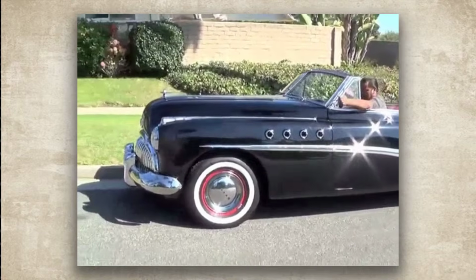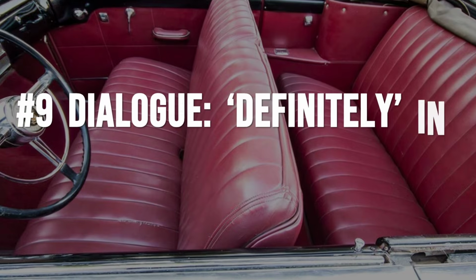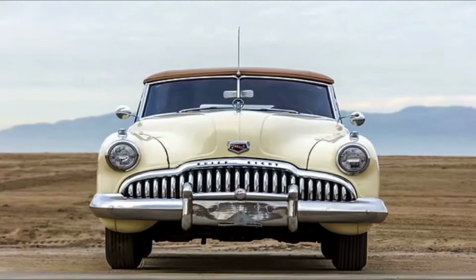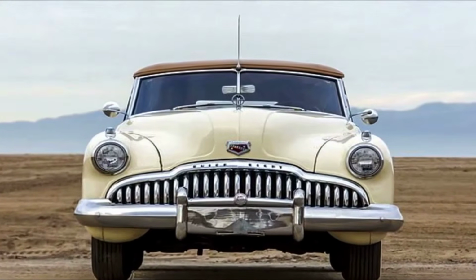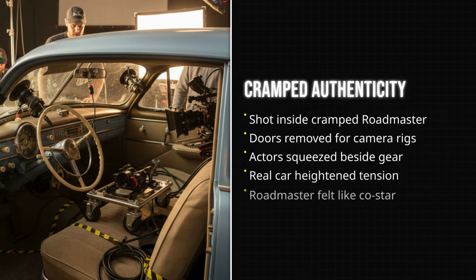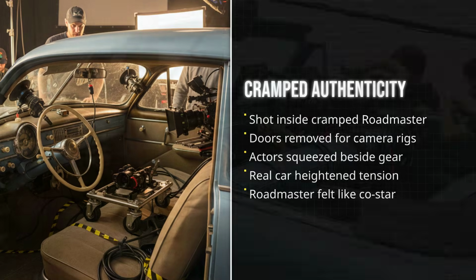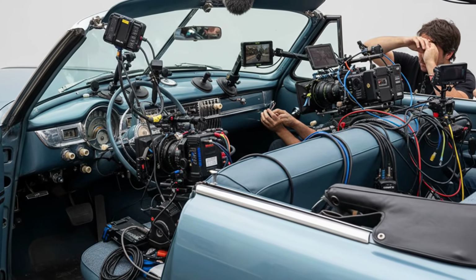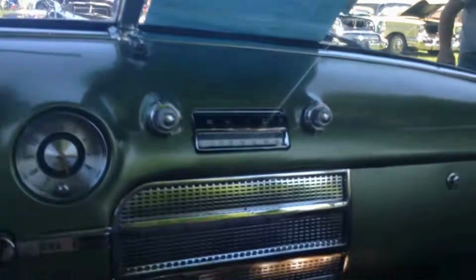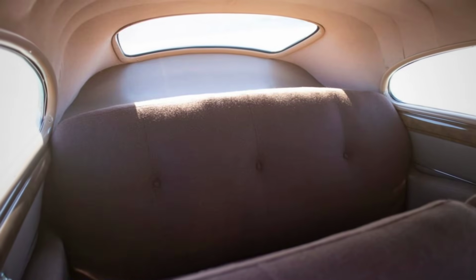The dialogue scene wasn't shot on a fake set or with a studio replica. For those tense, close-quarters conversations, the crew used the actual hero Buick. Doors removed to squeeze in oversized cameras, lighting bounced through the windshield to mimic sunlight, and every inch of the cramped interior packed with rigging and gear. There was no room for comfort or shortcuts. The actors performed surrounded by real dashboard knobs and worn seat fabric, not green screens or mock-ups.